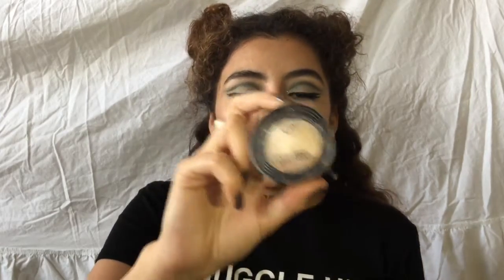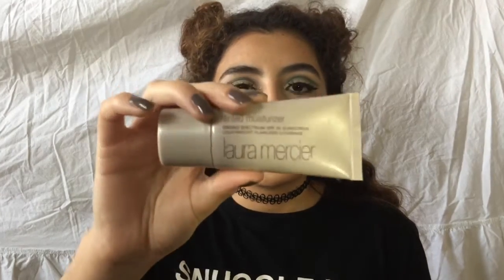But I've been loving this for this whole month, so it's great. The next favorite that I've been loving is the Laura Mercier Tinted Moisturizer in the shade Sand. Now I use this at times if I just want a natural kind of face. This has a very sheer tint. I'm gonna put a little bit over here.